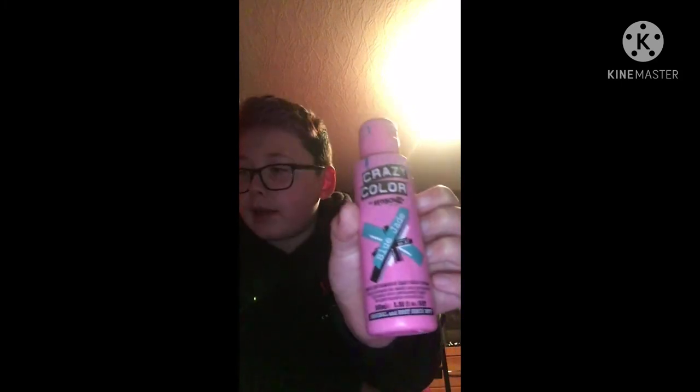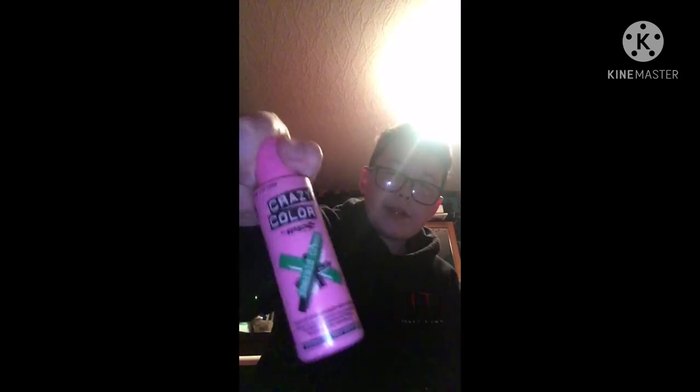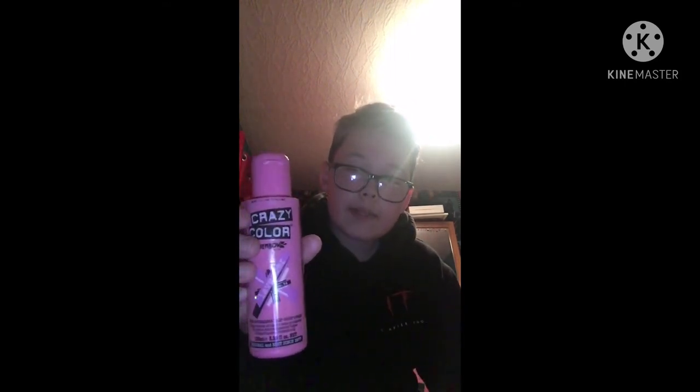It's a really, really pretty color. And then we've got Pine Green. I'm almost out of this. And then this is Emerald Green. I'm almost out of this too, but there's still a bit left in it. And then Lavender. I'm almost out of this, and I just got it a couple days ago. So that's pretty. That's the color I used in my hair. And then the video before that, I used this too, a lot, most of it.